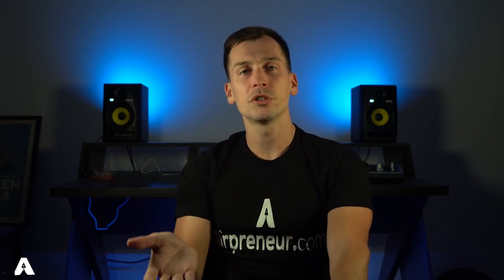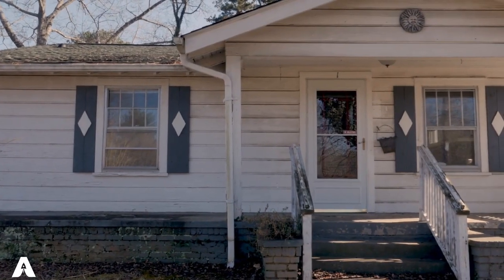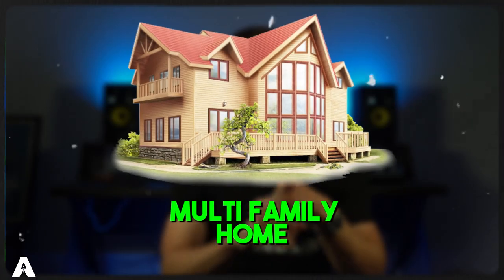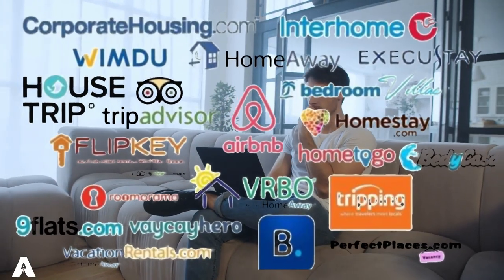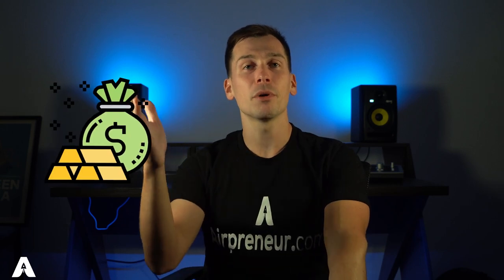So here's a great alternative to traditional real estate investing if your goal is to be more financially free, and that's rental arbitrage. The way rental arbitrage works is that you lease a space. So you lease a single family home, a multi-family home, or multiple apartments, and then after you lease the space, you furnish the space. Then after you furnish the space, you list it on short-term rental platforms. So then you operate on short-term rental platforms, and then you take the monthly revenue, you subtract your monthly rent, and then you profit anything that's left over after expenses.